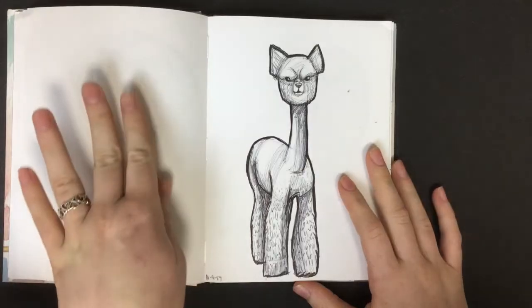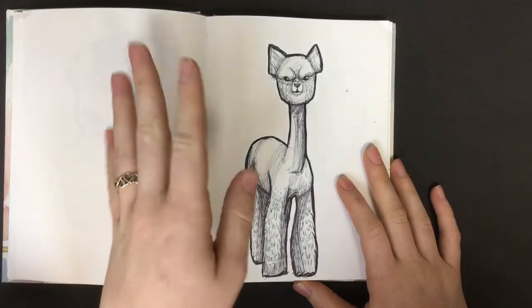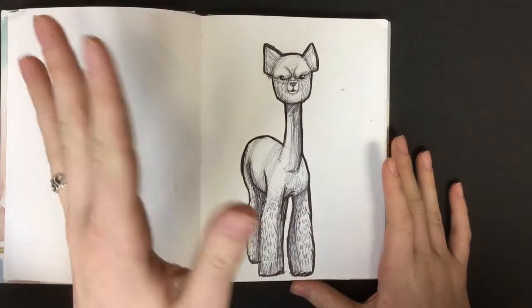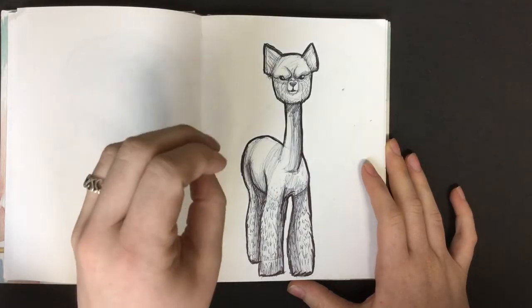Okay, so there was a picture on Pinterest. I get a lot of inspiration from Pinterest, okay? And it was a picture of a ton of alpacas that were shaved. And it was so funny.